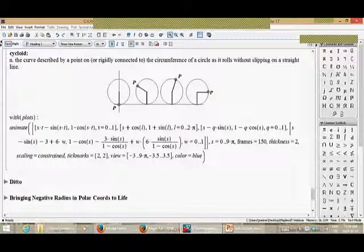We have to do the cycloid with parametric equations. Well, there's my cycloid. I've got a few pictures of it. You know what the cycloid is. You put a nail in a bicycle wheel and you roll the bicycle wheel along and you're looking for the curve traced out by the nail. So here and here and here. Well, got this nice little animation plot.